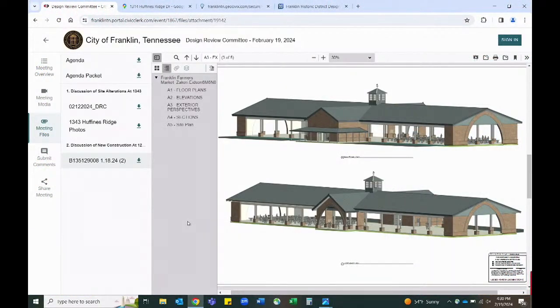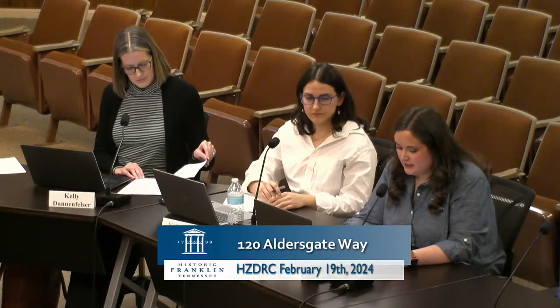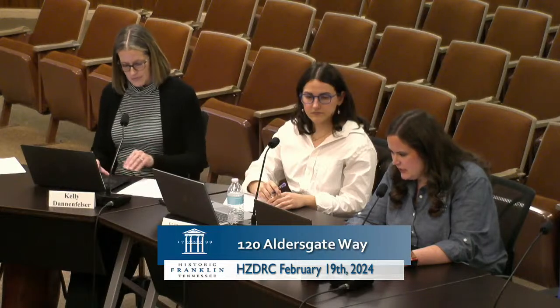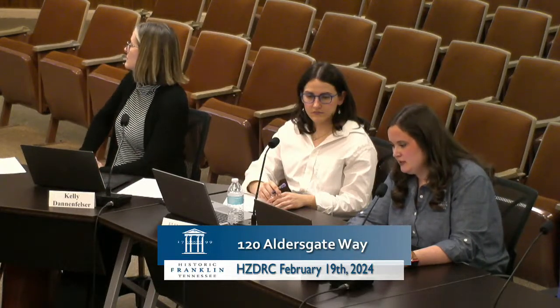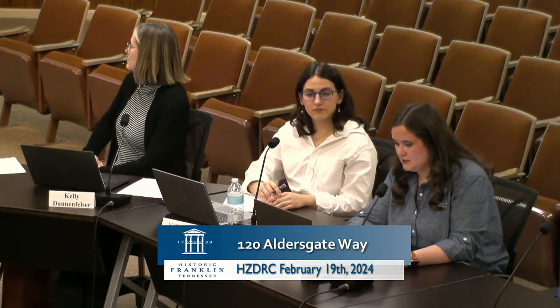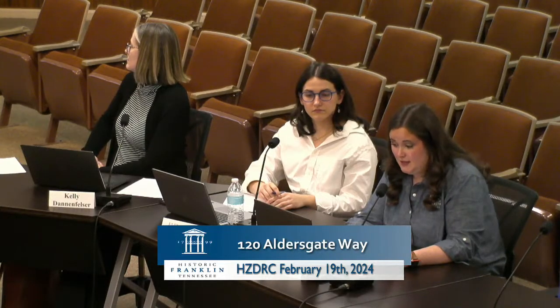Great. Ms. Helfer. Yes. This proposed structure is 20,160 square feet. The design guidelines recommend locating accessory structures behind the rear plane of the principal building. As it is proposed, it is going to be to the left. If you orient yourself, where my mouse is, this is going to be Franklin Road, and at the top of this is going to be Mack Hatcher. So it is proposed to be on the side.